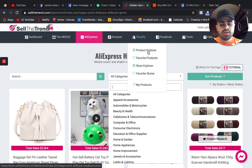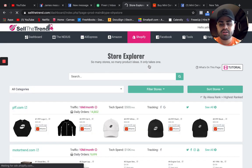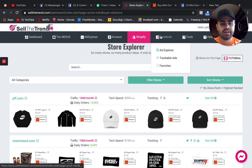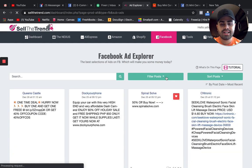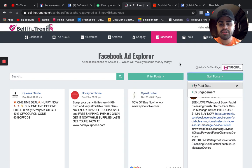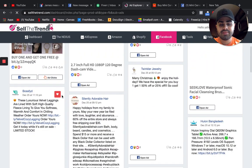Shopify, you can also explore different stores as well. This is more like a direct correlation. So that's something that's really cool. You can see their spending and their traffic, how much they're getting. This is something that's really cool, Facebook Ad Explorer. So you can actually see ads that have already been launched. And again, it has different filters as well by publish date, by post date. It's December 26th right now, so you can see that this is the most recent. I think this is something that's really cool as well.